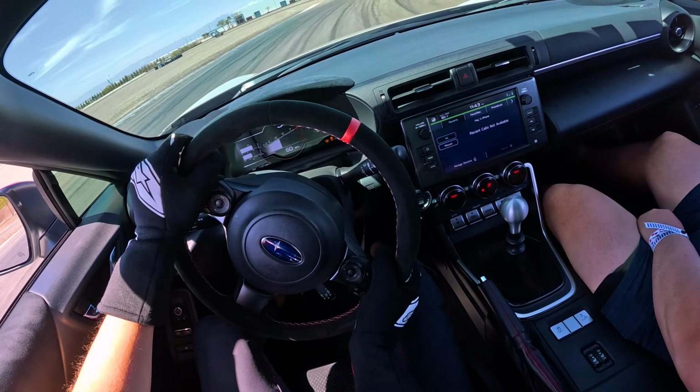The steering on this also is fantastic. I'm getting so much feedback and so much more communication than in my car, which I think is likely due to tire sidewall stiffness factoring into that. Overall, fantastic vehicle.